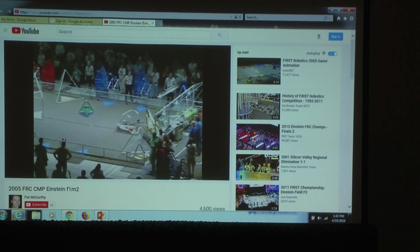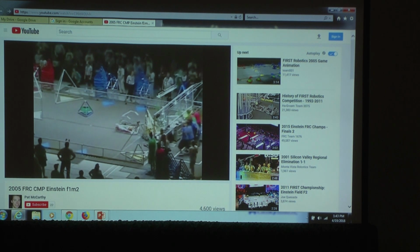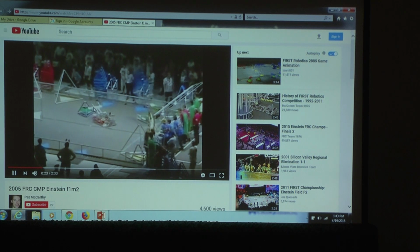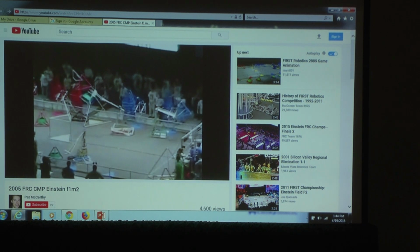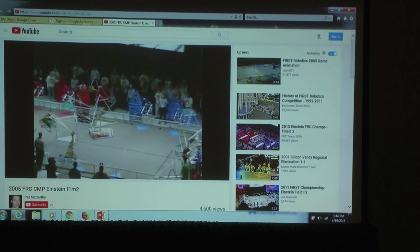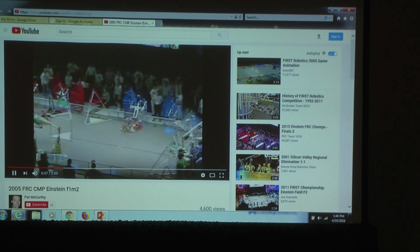This is autonomous mode in 2005. Moving in autonomous mode in 2005 was a success. No one got the vision Tetra on the thing. Not one team got it on the middle goal. That was the autonomous task during a competition season. I think someone did it at a New Jersey off-season event. But anyway, autonomous mode has come a long way.